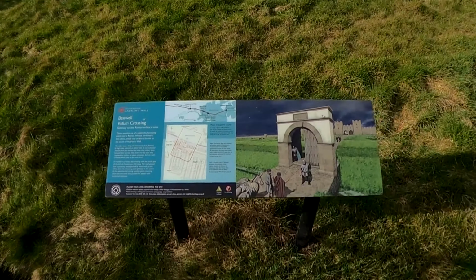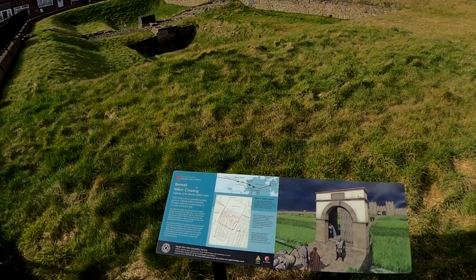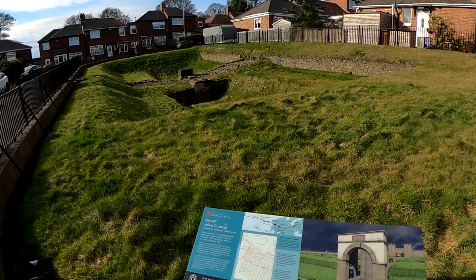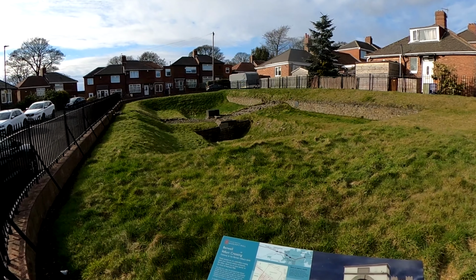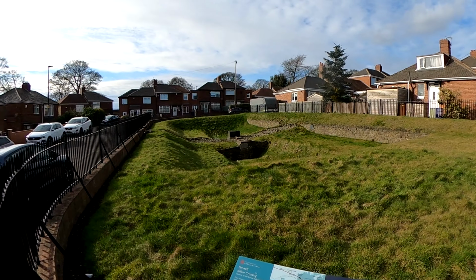So just directly in front of us right here you can see an interpretation panel, and this interpretation panel gives you an idea of what this Vallum crossing would have looked like in the past. You've got this large stone monument that breaks up the land between the metalled road leading up to the fort and then also the road leading to the south, probably down into the River Tyne or down into the Tyne Valley itself.